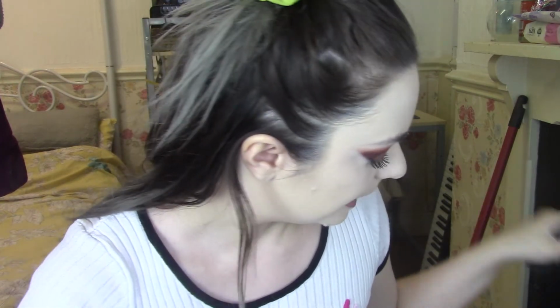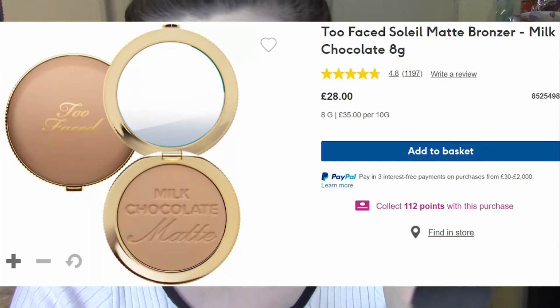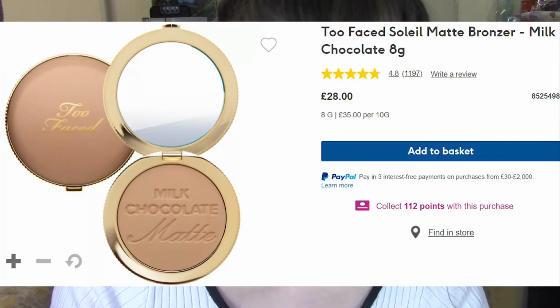Okay, so we're going to move on to cheek products now. So for bronzer, I'm pretty sure the last dupes video I did the Hula Light, so I didn't want to do that one again. So I'll do the Too Faced Milk Chocolate Soleil, because it's a classic.